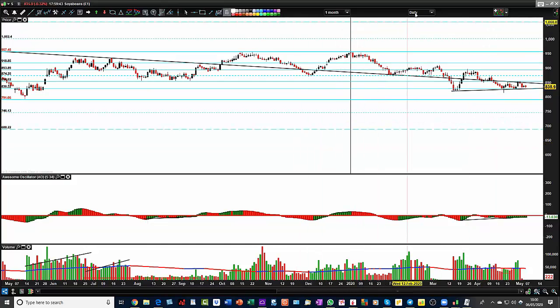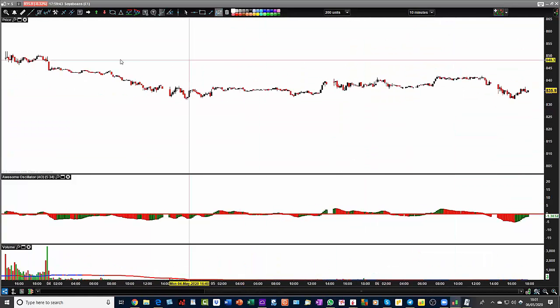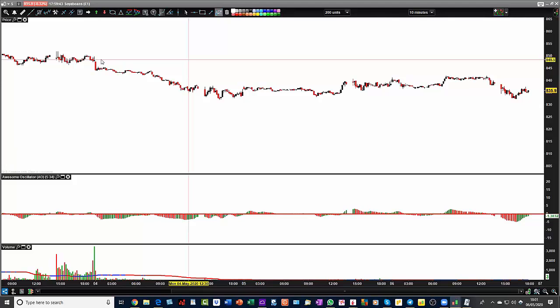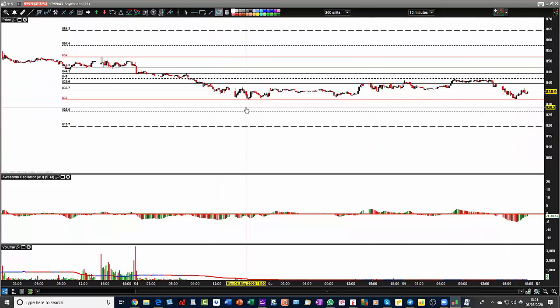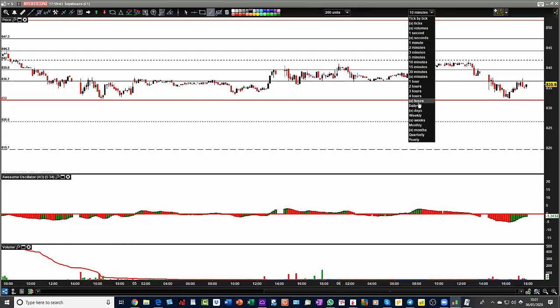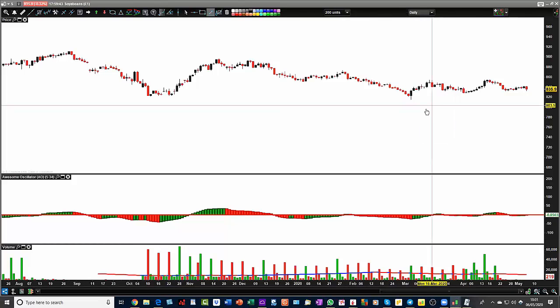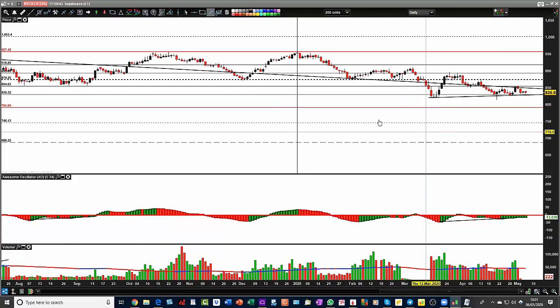And so if we look at the, so you can see if I just throw the fibs over this last range, you can see this low here was a major support from the 4th. Getting a bit of a lift up here, nothing great.